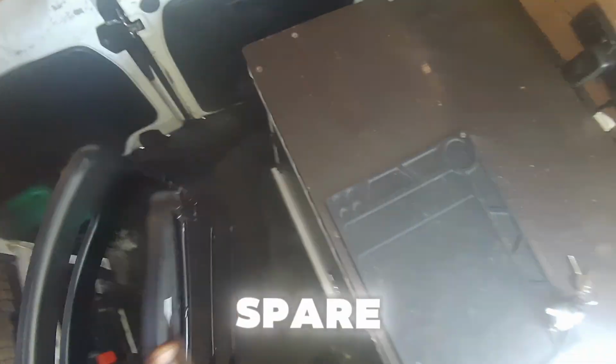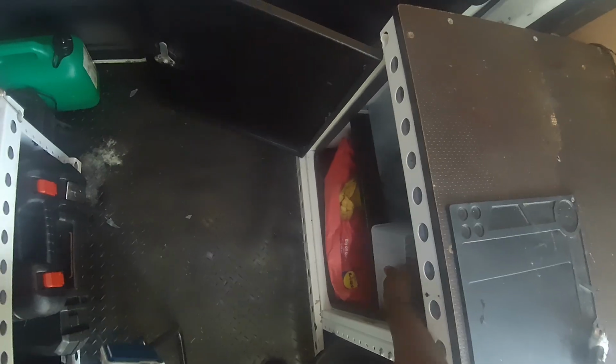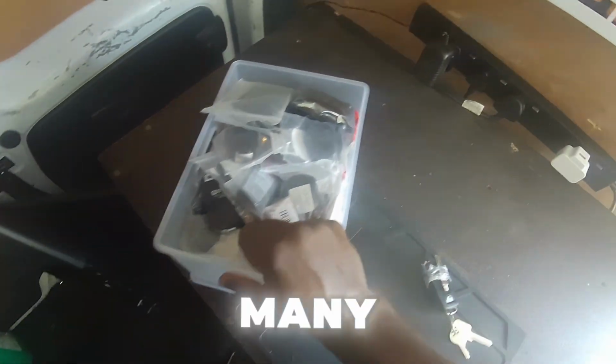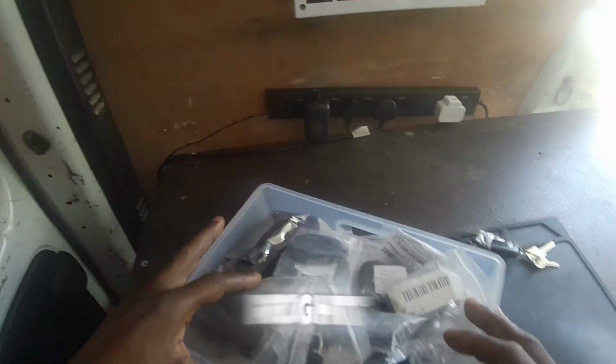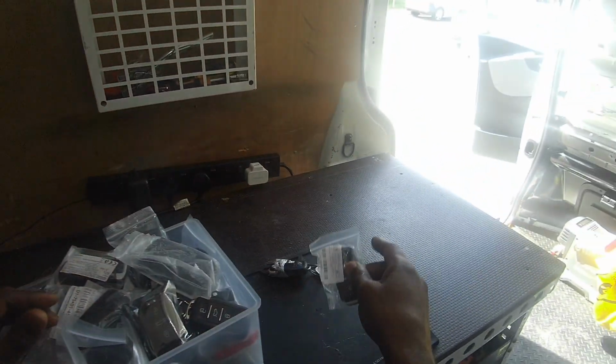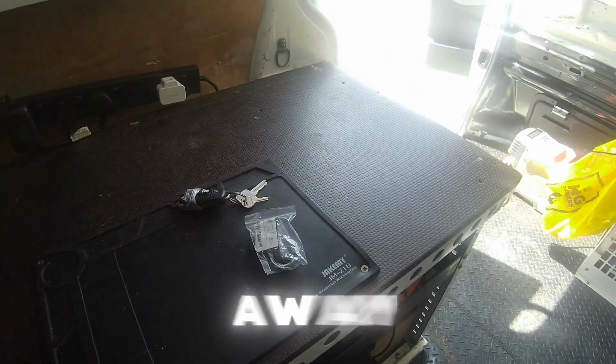Guys, it should be a quick job, actually, just a spare key. As you can see, the customer's key is in really bad shape, so let's sort this out for him. So many keys. Find the right one. So here's the key here. Put this stuff away.